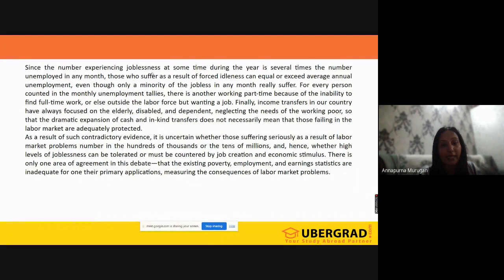See, I'm explaining this because you people also need to understand whatever they say. The number of people experiencing joblessness at any point of time in the year is several times the number unemployed in any month. Say, for example, in this month we have 100 people unemployed. But the people who have this repeated joblessness will be more than the people unemployed in one month. Even the statistics show the repeated unemployment will be more. However, they are saying that only a few people who are jobless in any month actually suffer. That means the people who have this repeated unemployment will not actually suffer a lot as compared to people without a job. Is that the thing?